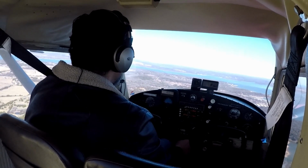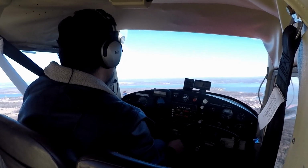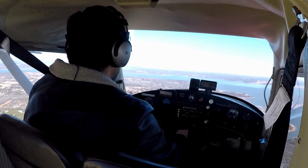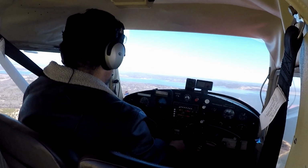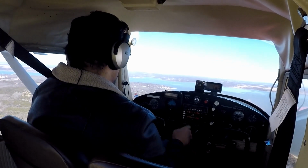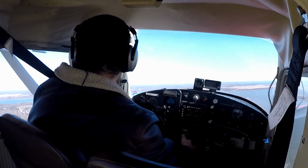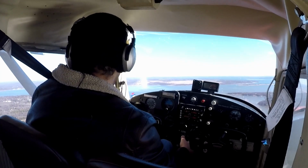Valley traffic, Arrow 52 Romeo, left turn out to the east over the lake, heading northbound. I've got the runway. The altitude. Cedar Mills traffic, Cessna 89 Lima, left downwind, runway 25, Cedar Mills. Okay.